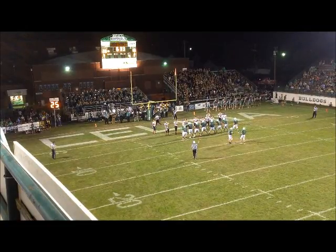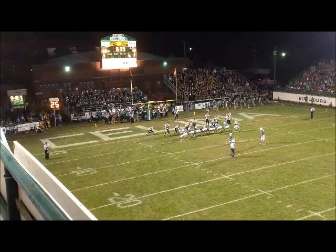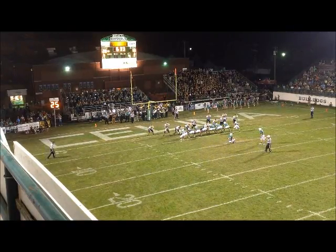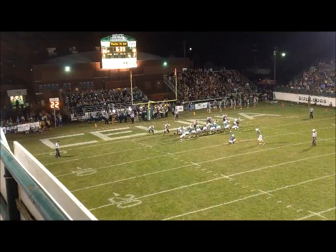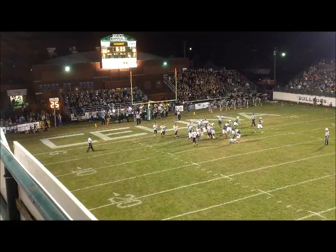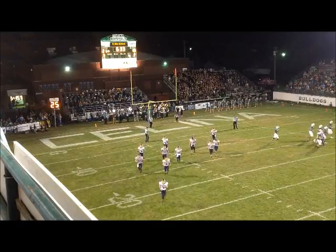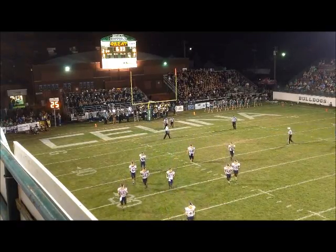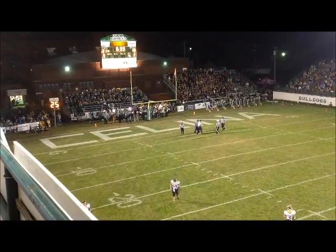Cole Merlin comes in to try the very important extra point right now. Good snap, good hold, up and good. Make it Celina 21, OG 13 with 6:33 to play. Celina ahead by 8. We'll take a 30-second break on your sports voice of choice, K94.